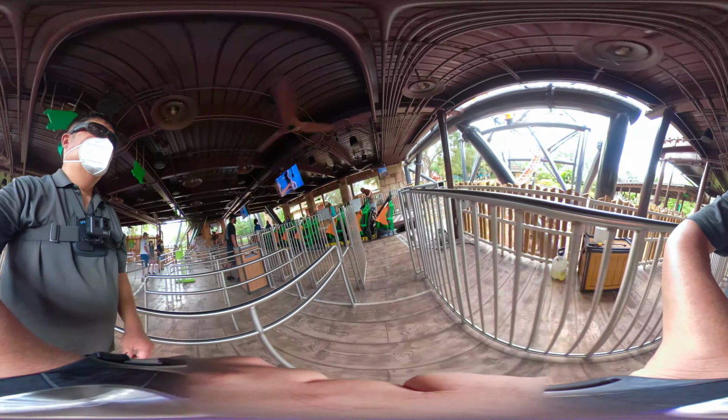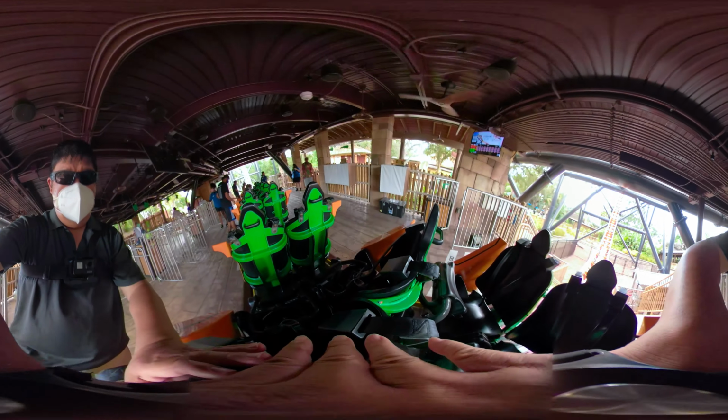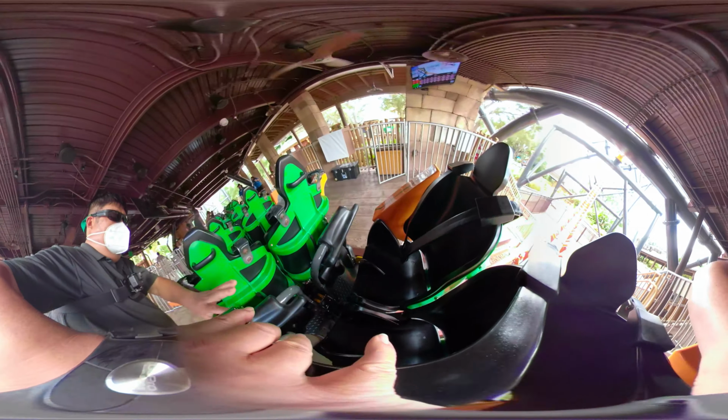Boarding guests, step carefully but quickly into the seat that's directly in front of you. Pull the comfort collar up prior to sitting. Once seated, pull the lap bar down and secure it firmly to your legs.